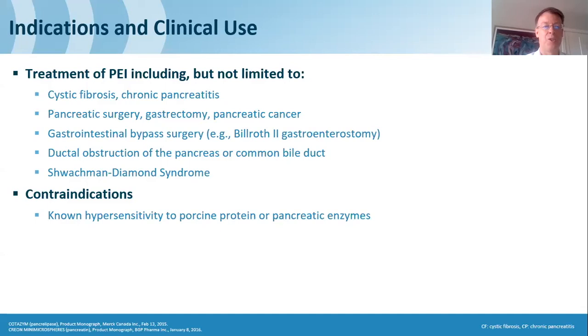So this is just another slide talking about some of the places that you might use it for. And obviously in this population, pancreatic cancer is what we're talking about the most, or someone who had pancreatic surgery. But even if you've had bypass surgery, like a Billroth gastrectomy, which you might do for weight loss, those people, because the anatomy's changed, may develop pancreatic insufficiency because those enzymes aren't getting to the food at the right time. And the contraindication, remember, is hypersensitivity to a porcine or pig protein, or to pancreatic enzymes.